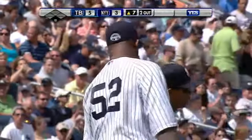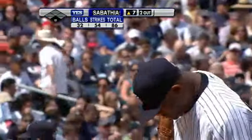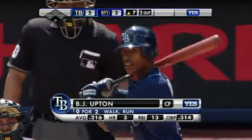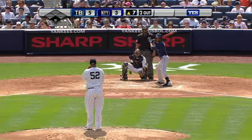CC in his last 5 starts, 4-0, 2.08. So has not had a 5-run start in a long time, and he's been great against Tampa Bay lifetime, 7-1 with a 2.44. He's thrown 86 pitches, which is a great number here in the 7th. He's allowed 2 home runs today, and that's the first time he's allowed 2 homers since August 18th of last year. He had only allowed 1 home run here at Yankee Stadium this season.